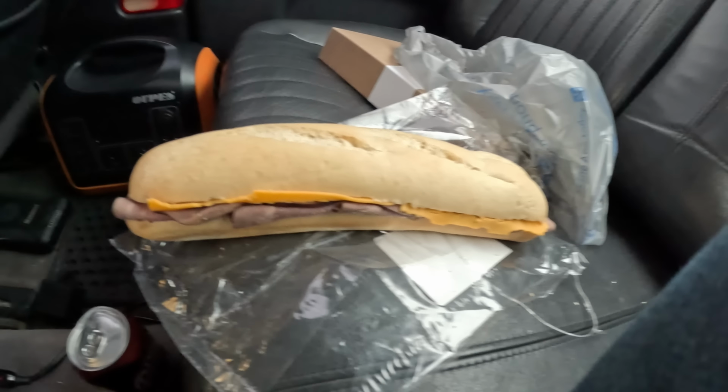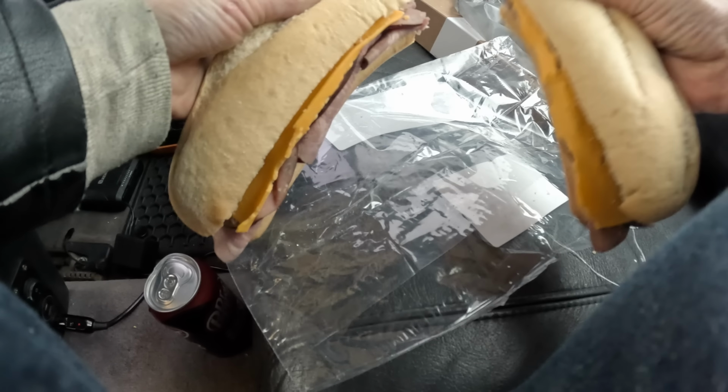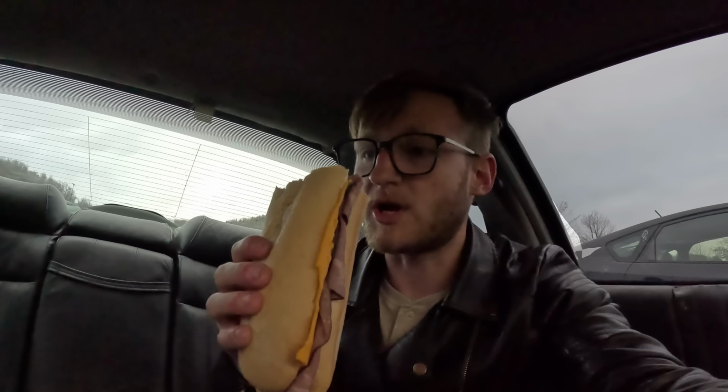Okay, I'm gonna hold the camera with my knees. I'm gonna try to rip this in half. Oh, hey, that was seamless. Cool. I was honestly expecting that to be much more difficult. The bread's not very good.